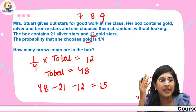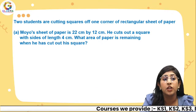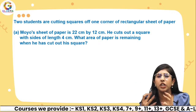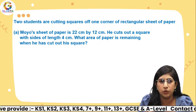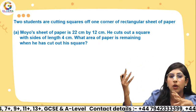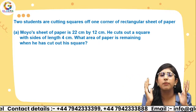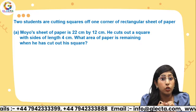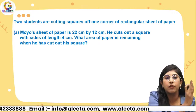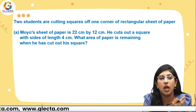All right. Let's come back over here. Now, let's see this question. 2 students are cutting squares of 1 corner. Now this is a pretty logical question that we can easily do. Suppose I give you a sheet of paper and I ask you to cut out something and you have to calculate the remaining area. Just remember a simple technique: all you have to do is the area of the outer shape minus the area of whatever shape or whatever area you have cut out.